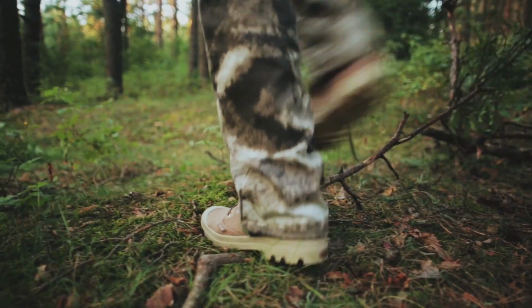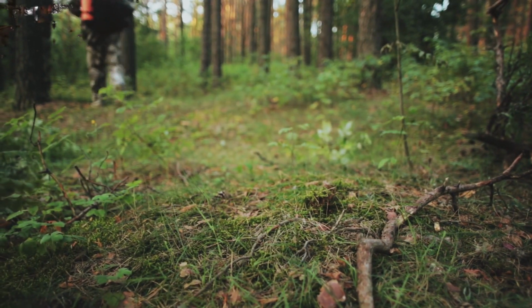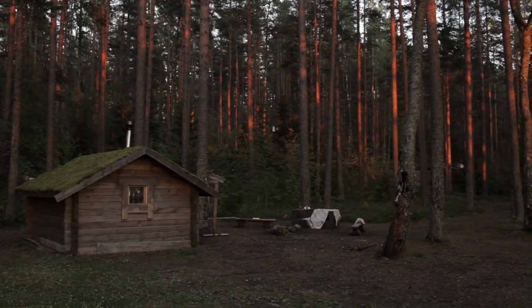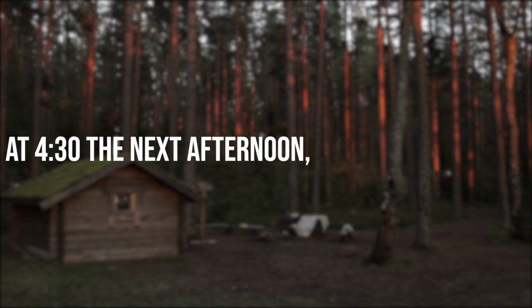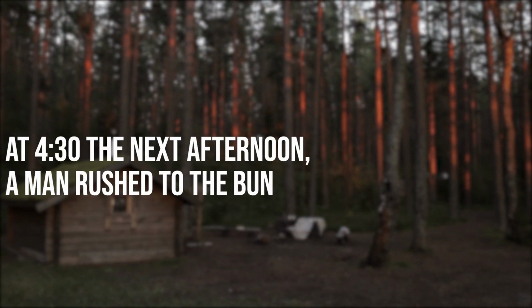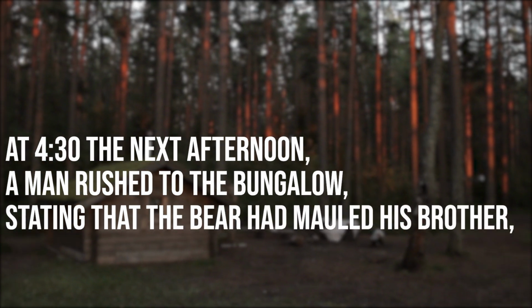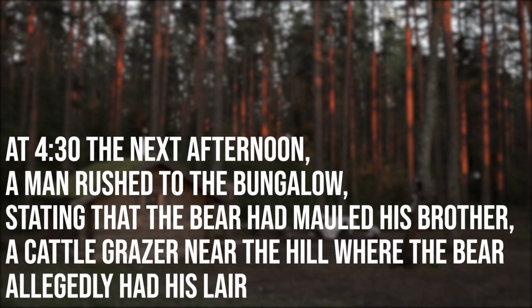It was also revealed that the bear had since mauled the forest guard during a regular patrol. Anderson left for Chikmagalur and set up his headquarters in a small house owned by the Mysore Forest Department. At 4:30 the next afternoon, a man rushed to the bungalow, stating that the bear had mauled his brother, a cattle grazer near the hill where the bear allegedly had his lair.